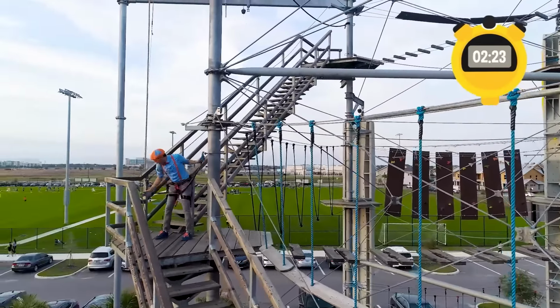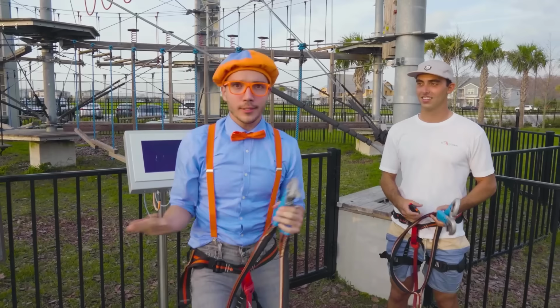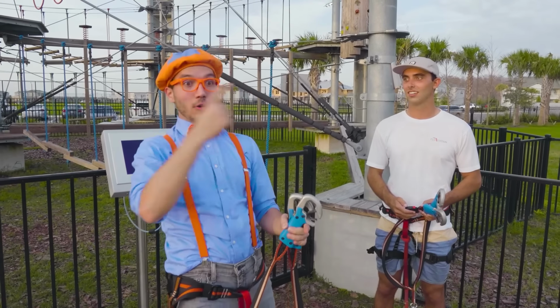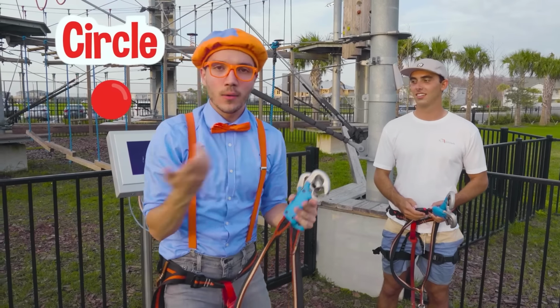I did it! That was so much fun! That was really fast. That was awesome. Whoa, it was really tricky up there, clipping into all the different parts, and it took a lot of balance. It was so much fun, I almost made a full circle. Well, actually, this ropes course is not a circle, because it has six sides.